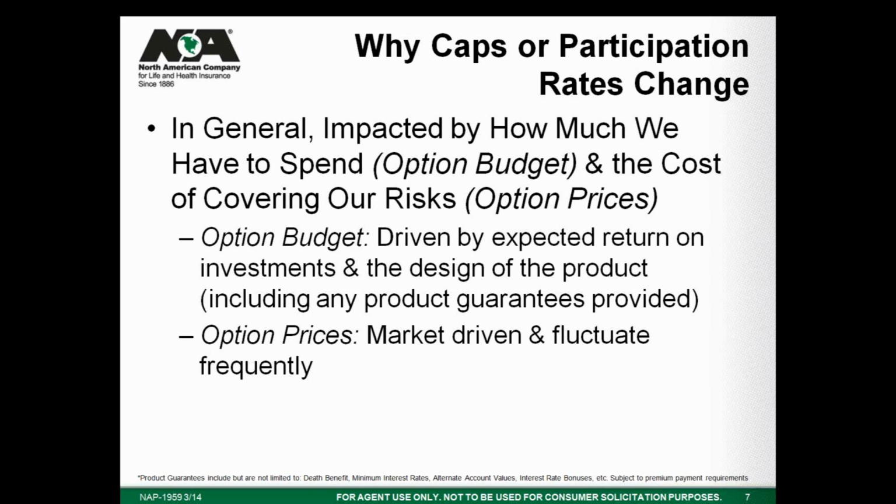But it's not only our bond yields. Option prices are a factor that's outside of our control as well. If option prices are lower, we'll be able to afford to raise caps or par rates. If option prices get more expensive, we may have to lower cap or participation rates.